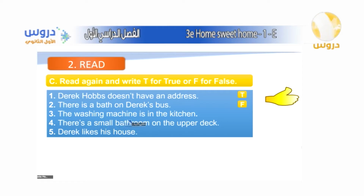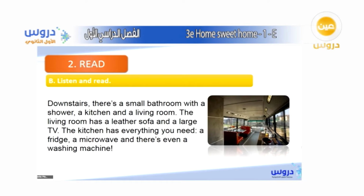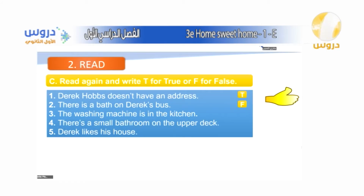Oh, number three, Mahmoud, what do you think? The washing machine is in the kitchen. Let's go back. Shower, kitchen and living room. The living room has a sofa. Okay. Oh, the kitchen has everything you need. Fridge. Oh, three is T. So three is true. Are you sure, Mahmoud? Come on, Mahmoud. Three is? MashaAllah. Guys, Mahmoud is rock and roll.